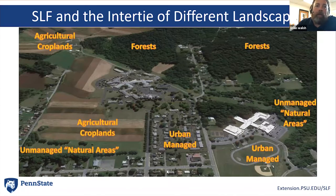And if you look at that as one big scene, they are doing this entire area in their life cycle. They're moving through it. We look at that urban managed area, we look at the croplands, the unmanaged areas on the fence rows, and lanternflies are moving freely right through them and taking advantage of different micro ecosystems that are offered within that.